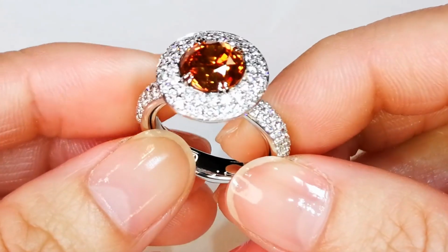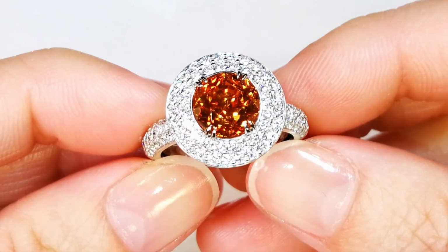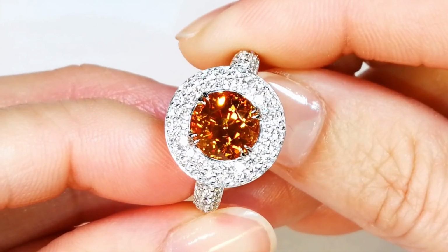This will rival the finest quality orange diamonds. It will outsparkle the orange diamond. You'll see that when you get this at home. It is electrifying, it is perfection, and it is explosive.